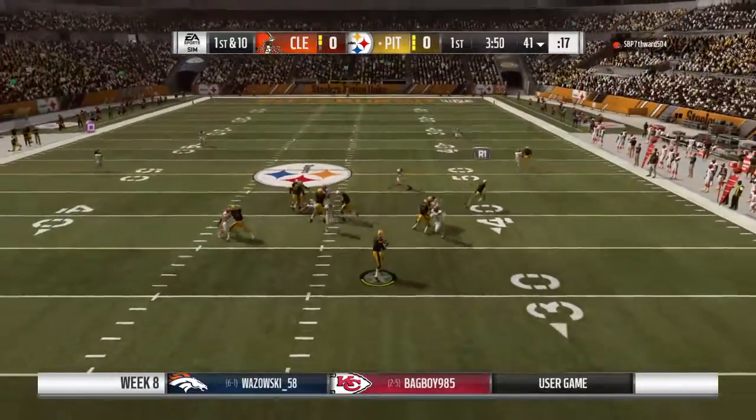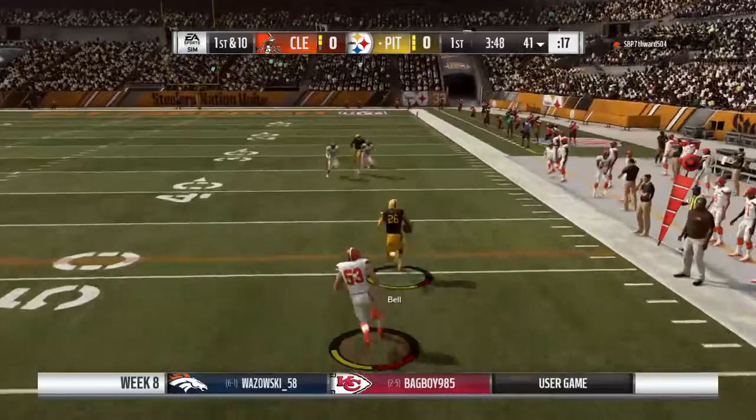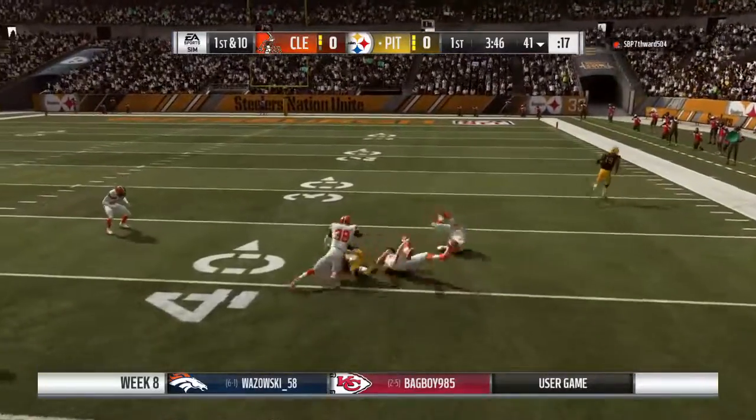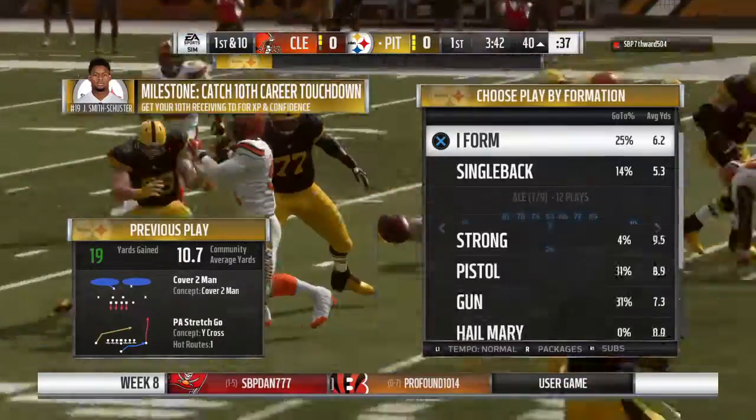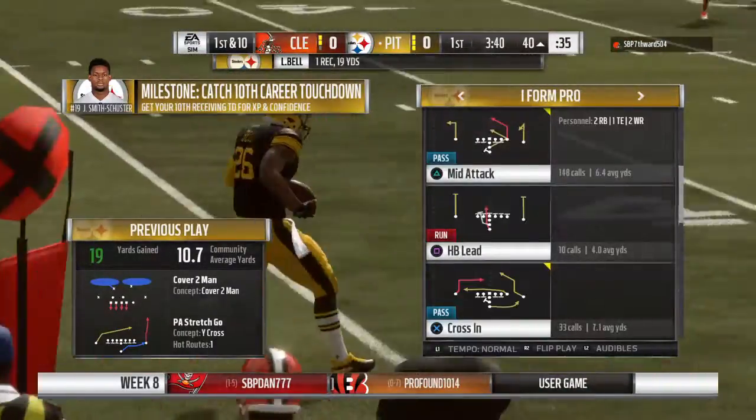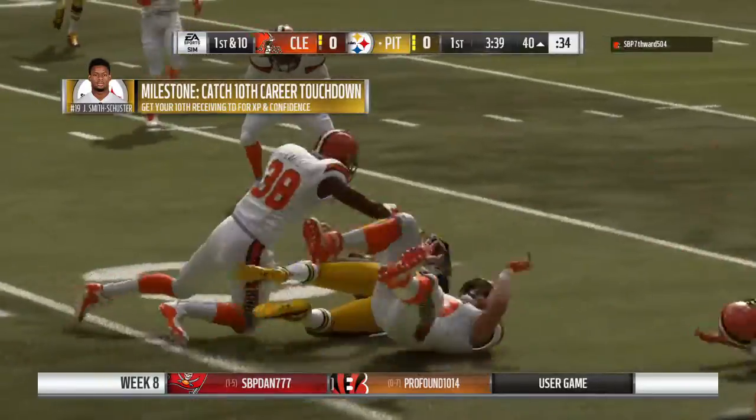After the interception, here's Rudolph. Goes underneath for Bell. And he's able to get this one down to the 40-yard line. They call it a gain of 19, and it moves the chains. Nice little nifty play for him there.